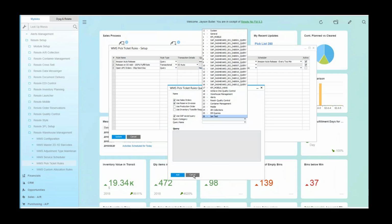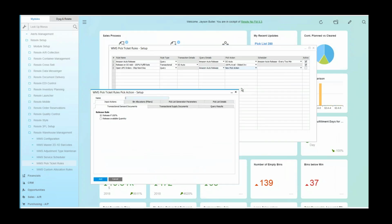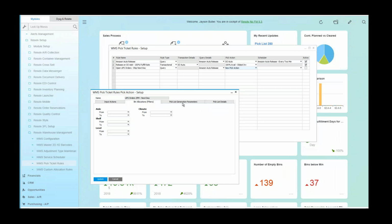Then you have your pick actions, and this is the screens that we spent a little more time on. In here is the transactional demand, release if it's 100%, release available quantity, the transactional supply documents with your hierarchy, or you could use your queries, your bin allocation filters, your pick list generation parameters. So again, this is where we're doing the splits, and you could do your zone and your wave picks here where you define that. And then when you're looking at doing the bin allocations, the options here.